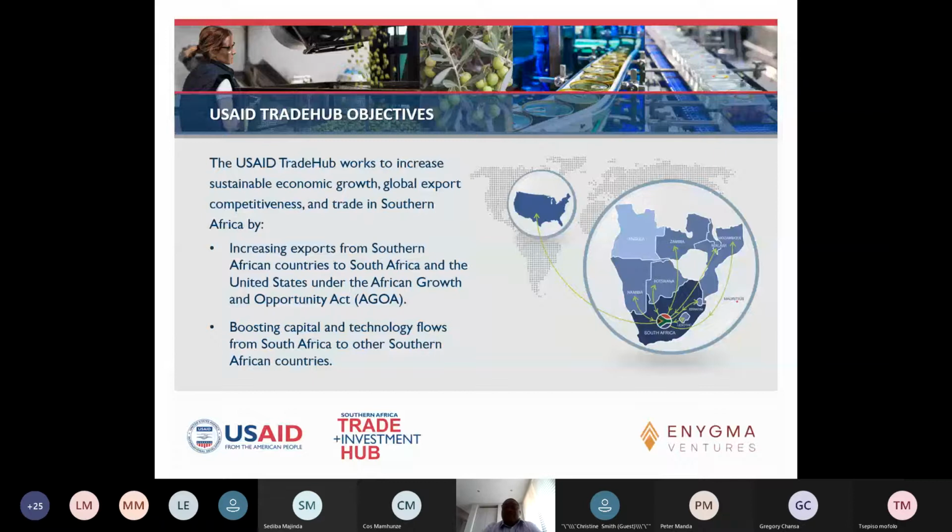And that objective is informed by the understanding that South Africa is a big market with a huge population, and I think we're looking at about 60 million people who do have demand for some of these products that are produced in the region. At the same time, South Africa is technologically advanced. It requires raw materials that it also processes or further processes into products that will be exported to the US and other parts of the world. So that's the thinking behind us working in the countries that we work in and on this particular objective.